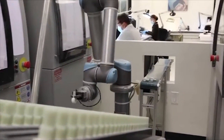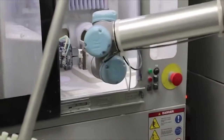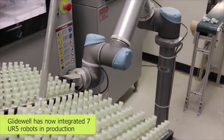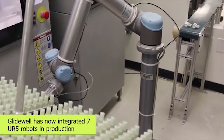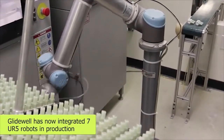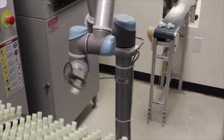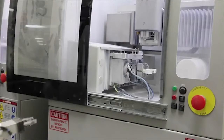The UR robot is feeding the CNC milling machines that are producing our Bruxa crown to help us achieve single part flow and all the efficiencies that come with that. The milling cycle for each crown takes 10 minutes, so it was not feasible for Glidewell to have an operator stationed to manually load and unload each blank into the machine. Instead of having each crown inserted separately, they inserted them in batches of 15 every 2 hours.